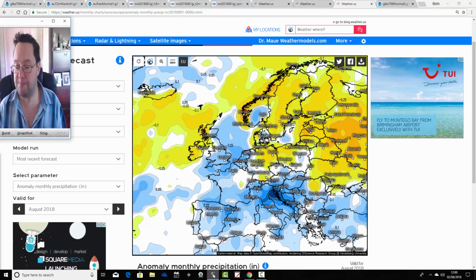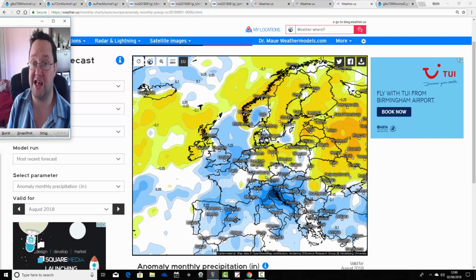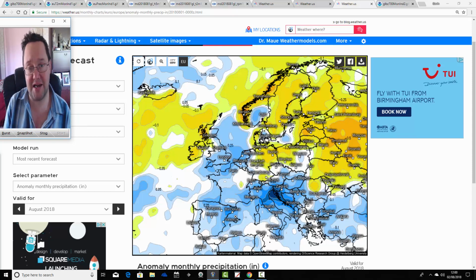So the CFS and Beijing Climate Center essentially want to keep the summer pattern going throughout August, and if that came off, it would seal the deal on possibly the hottest summer on record. It would be a very hot, very dry August. The ECMWF is a little bit different. It's the reason I wanted to include it in the month-ahead forecast, just to compare when we come to next month's update and see which model came out right with this.